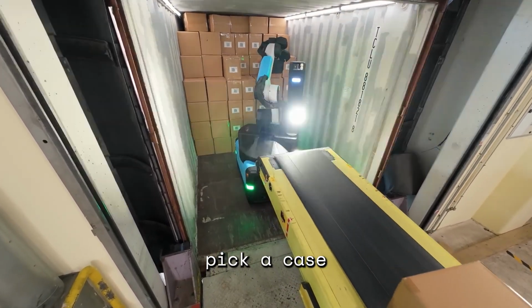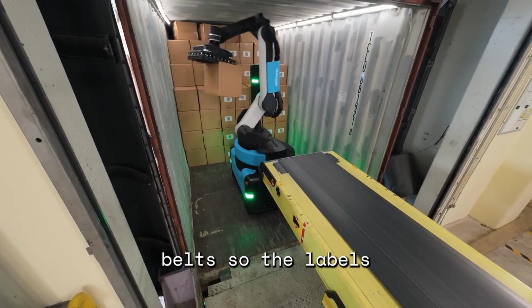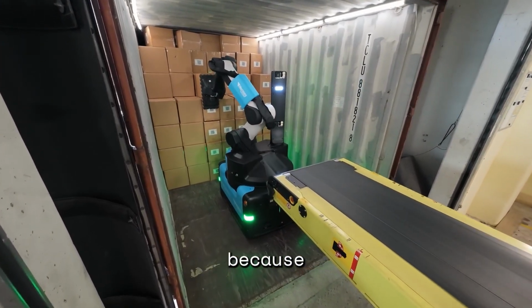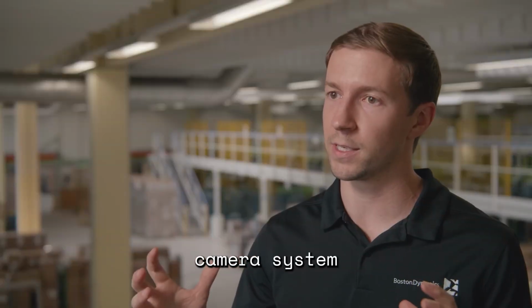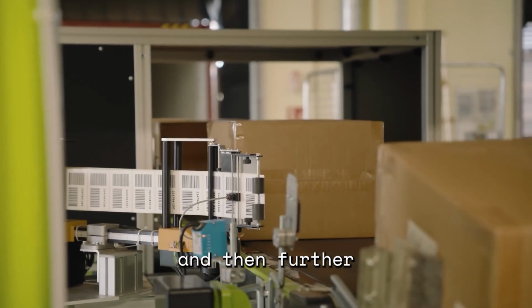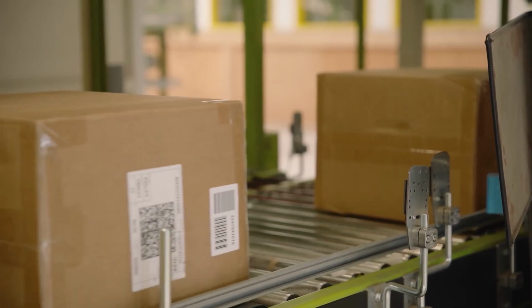Stretch will pick a case and will place it on the conveyor belt so the labels are always facing sideways. And that's really, really important here at Otto because they have a two-sided camera system and the boxes feed into that downstream automation and then further label application.